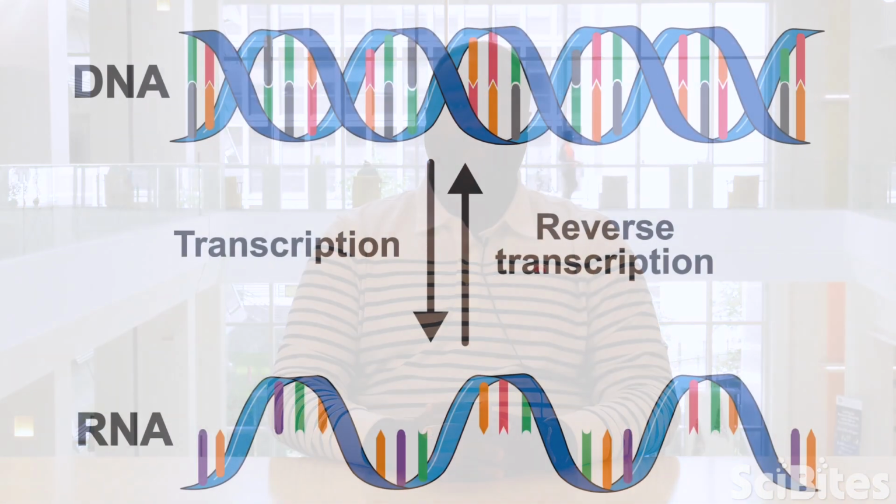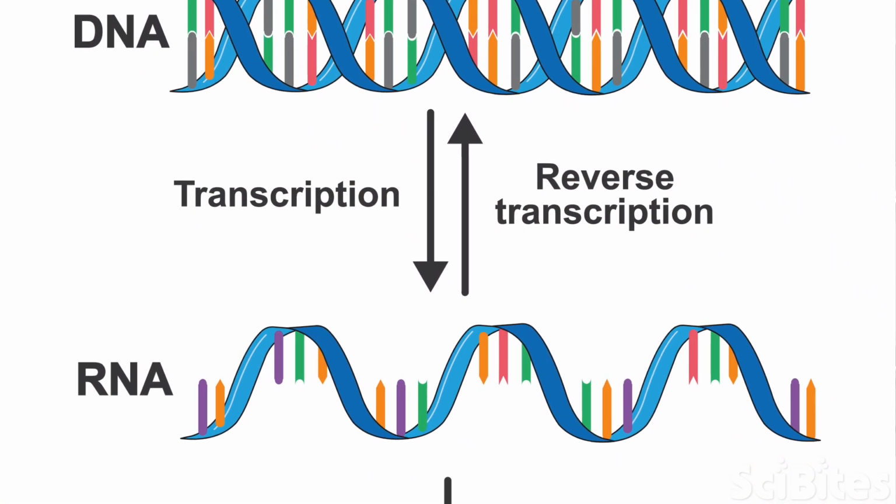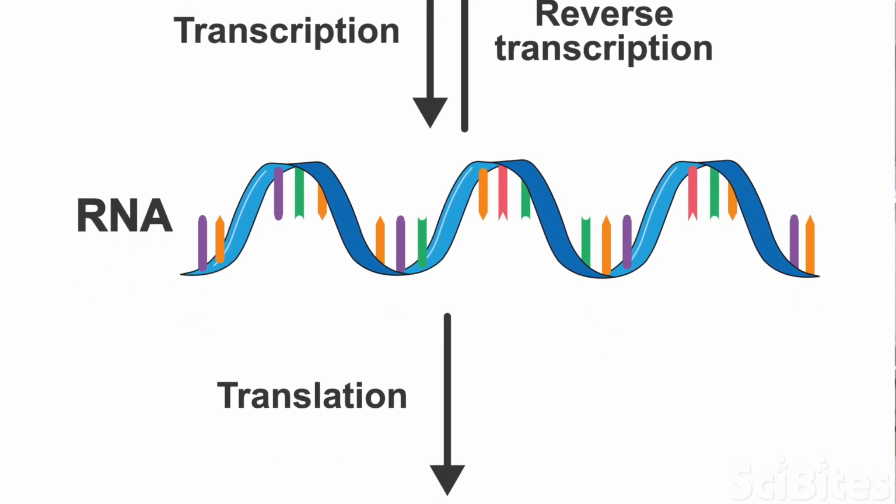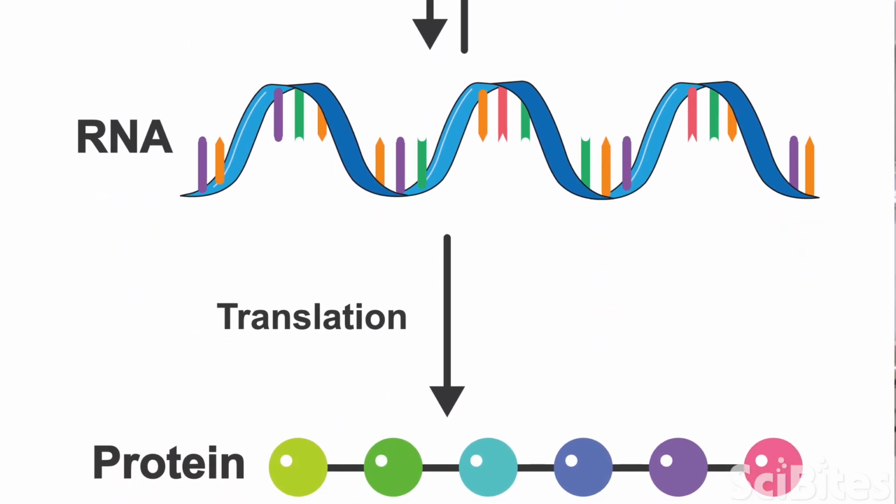I like to think of DNA as the mastermind architect that tells our cells how to build the proteins they need to function and survive. However, this description skips over a crucial step that first turns DNA into a similar molecule called RNA. That RNA is then used to create proteins in a process called translation. In this way, RNA acts like a blueprint for proteins drawn up by the DNA architect.